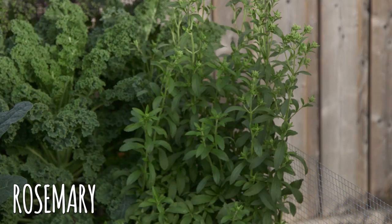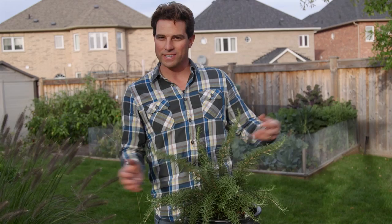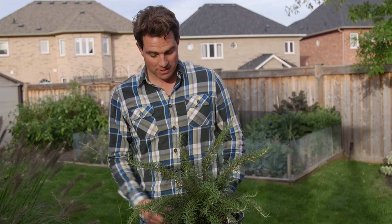I also planted this tiny rosemary in the spring. It's gotten really nice and big. Now this is gonna be perfect because we grew potatoes as well. So we're gonna have fresh organic rosemary with our fresh organic potatoes. Not bad.